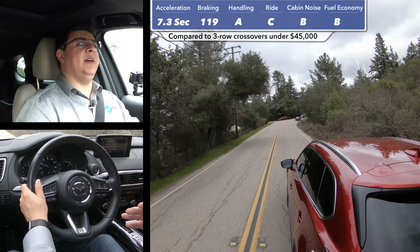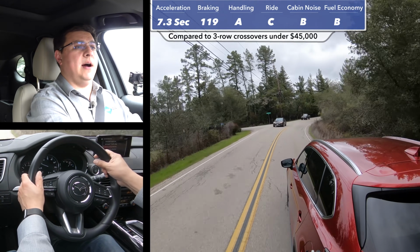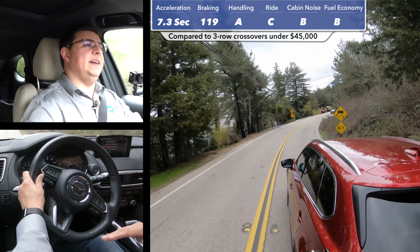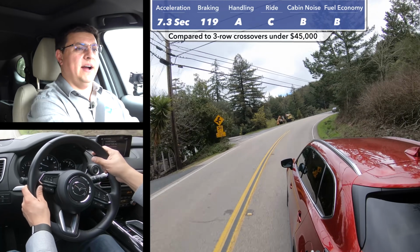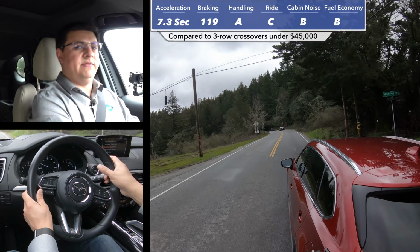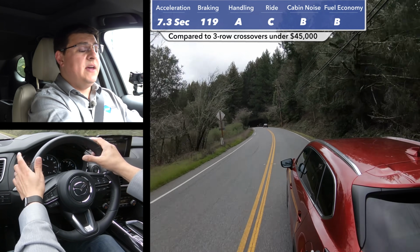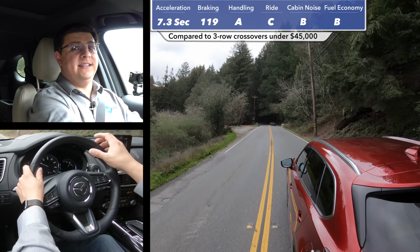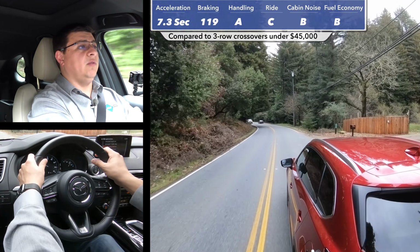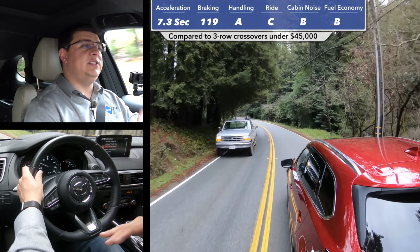It just doesn't have the same kind of ratio spread that we find in some of the competition's 8 or 9-speed transmissions. That means that when we're out on the highway, the engine is definitely revving a little bit higher than some of the competition and likely dropping the fuel economy that this vehicle could have achieved if it had a different transmission. Mazda is definitely very dedicated to this 6-speed, but personally I think it is time to replace it. In terms of overall real-world fuel economy, the CX-9 is not going to be too far off of many of the competitors.